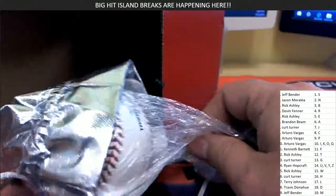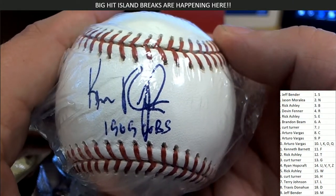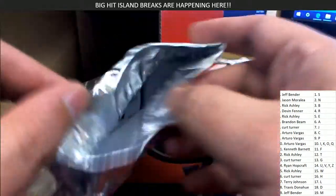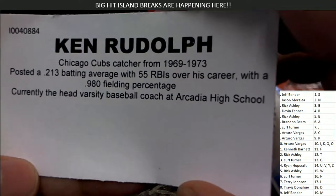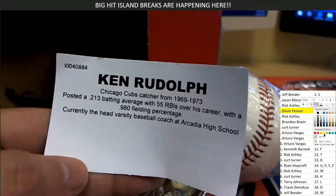It's an autographed baseball. And let's take a look and see if we can just identify the signature of who this is. Oh my gosh. And you have that 1969 Cubs inscription. Ken Rudolph, the catcher. So very interesting hit here. Congratulations. That's Devin F. who picks up the catcher. 1969 Cubs.